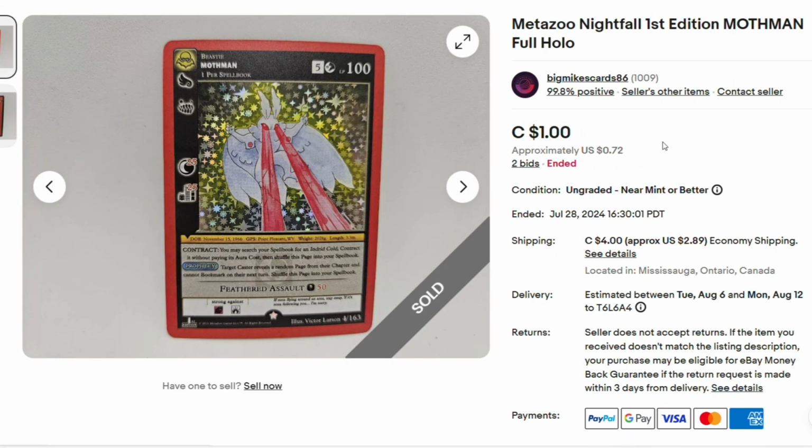Hey, this is gonna be like a trophy when I get it. I actually bought this in Canada. Sold for $1 Canadian. I don't know why it sold for only $1. It didn't look that bad, but one day I will get this graded specifically because I bought it for $1 Canadian, 72 cents American, and I just can't believe it sold for that cheap. No one else bid on it. I don't know what happened, but very happy about that.